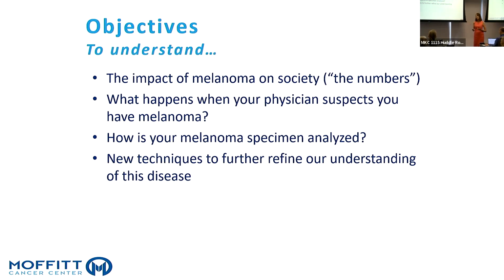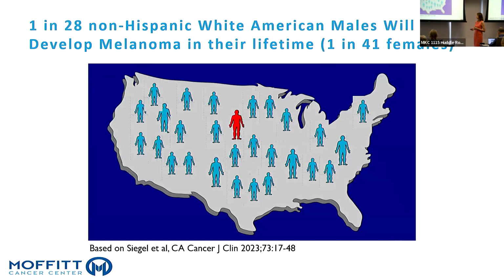Briefly, the objectives in the next few minutes are to talk about the impact of melanoma on society, the numbers, what happens when your physician suspects you have melanoma, how your melanoma specimen is analyzed, and what are some newer things that we're doing to help understand the diagnosis and the disease.